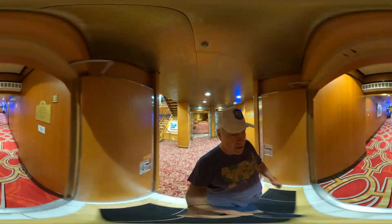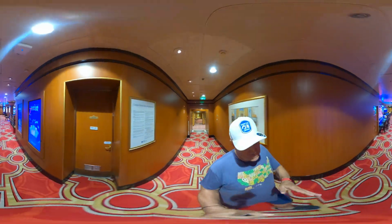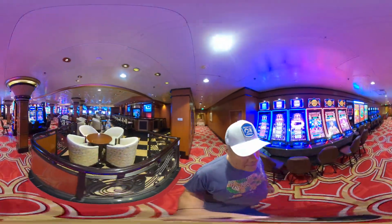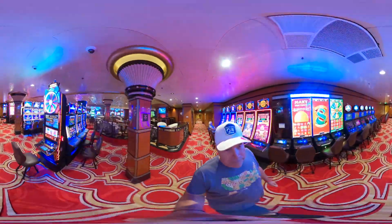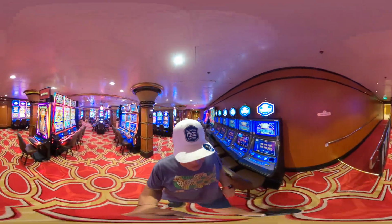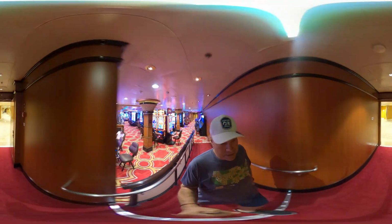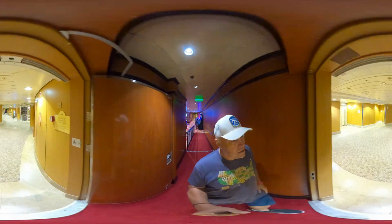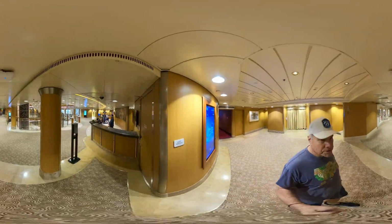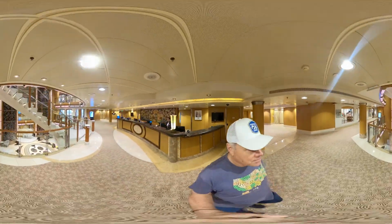Now we're entering the casino. And it's a pretty smoky casino, even though, well, we're on the smoking side. The non-smoking side is over there. The smoke doesn't know. And I would say the machines are fairly tight. But what cruise ship doesn't have tight slot machines, right? Here's guest services. Hi. And we're back out to the piazza.